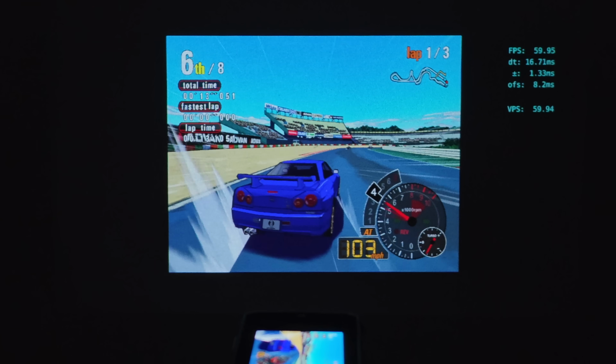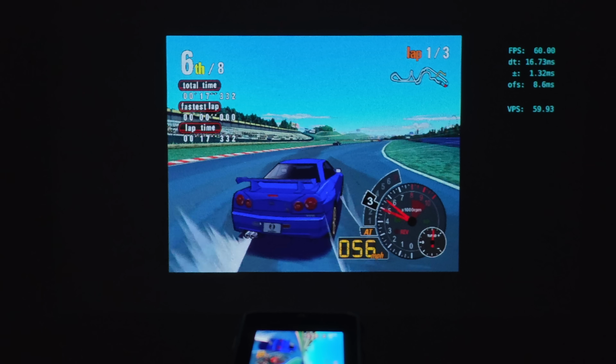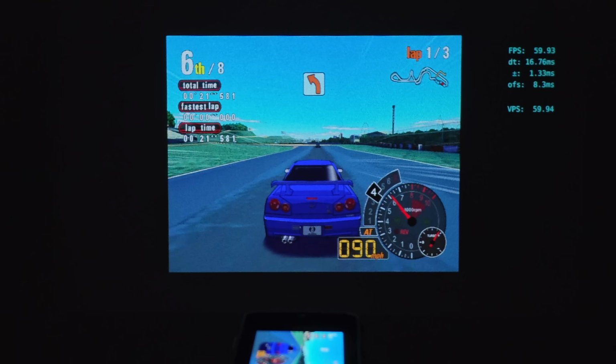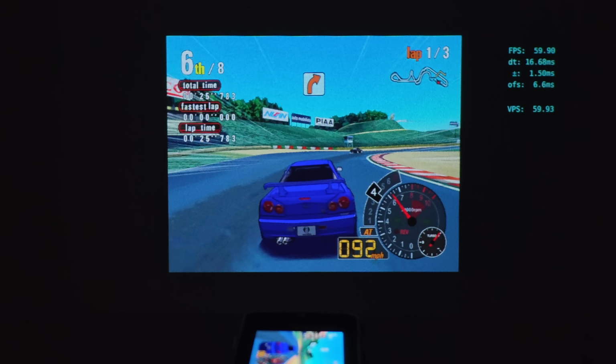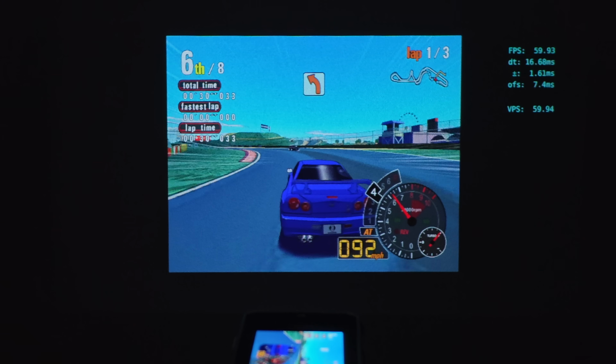But I'll tell you, one of the main things I've been doing with this device is emulation. And here we have some GameCube. I'm using the official Dolphin emulator. We're at 1080p, and I do think we'd probably be able to push it harder. This is a mid-range game. I've got Auto Mode Elista going. And by the way, I'm just using an Xbox controller connected over Bluetooth.